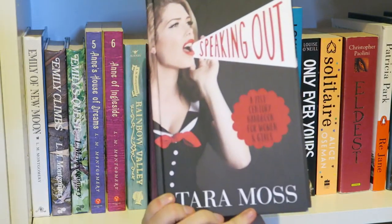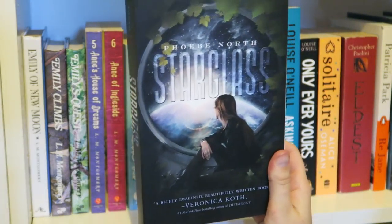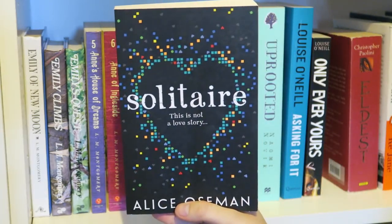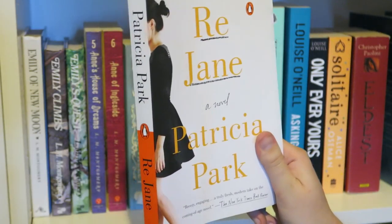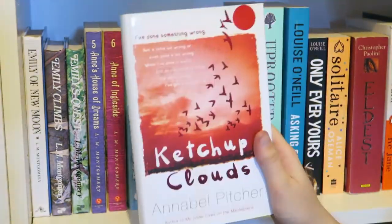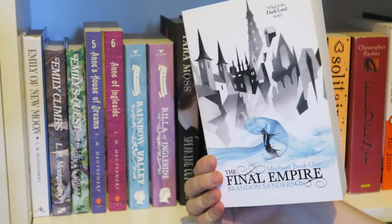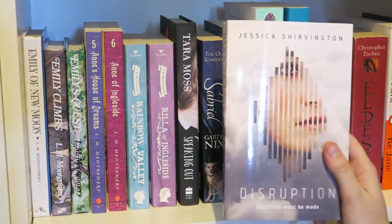Another book I'm currently reading, Speaking Out by Tara Moss, Sabriel by Garth Nix, Starglass by Phoebe North, Uprooted by Naomi Novik, Asking For It and Only Ever Yours by Louise O'Neill, Solitaire by Alice Oseman, Eldest by Christopher Paolini, Free Jane by Patricia Park, The Beauty of Darkness by Mary E. Pearson, Stronger Than You Know by Jolene Perry, Ketchup Clouds by Annabel Pitcher, Bad Romeo by Leisa Rayven, Temple by Matthew Reilly, The Final Empire by Brandon Sanderson, The Unbound by Victoria Schwab, and Disruption by Jessica Shirvington.